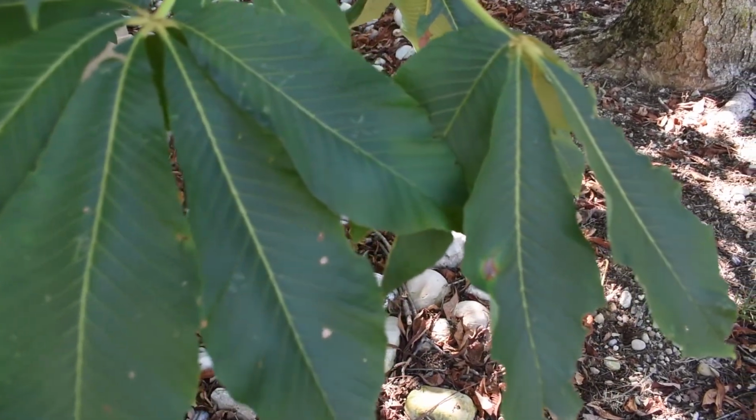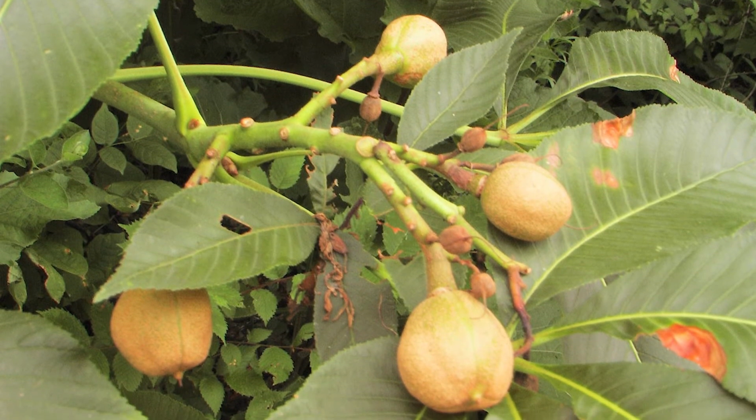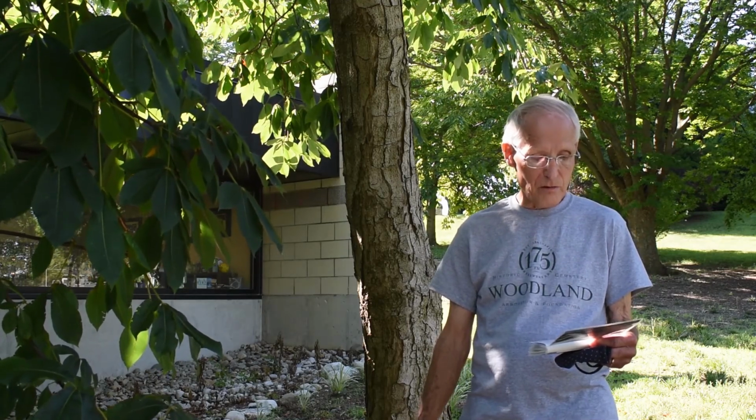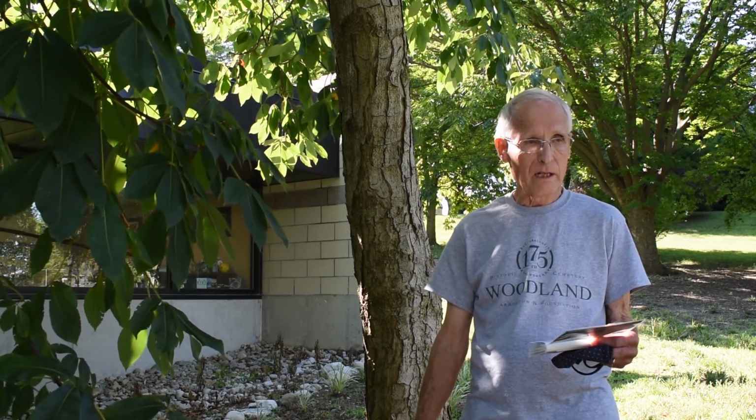The fruit and young shoots of the yellow buckeye are poisonous to wildlife. The Indians did find a way to roast the seed. They cooked them with stones, came up with a tasty, nutritious flour, and evidently the stones took some of the poisonous out of it. Okay, American sycamore, which is what we have here, is a very large tree.